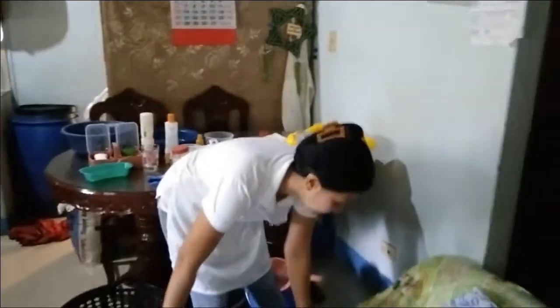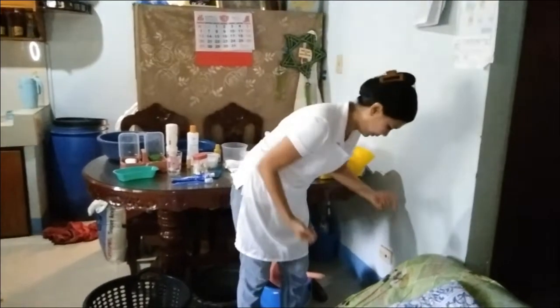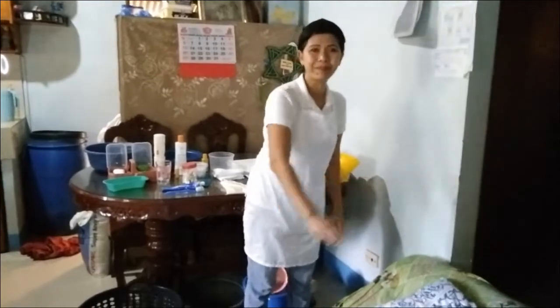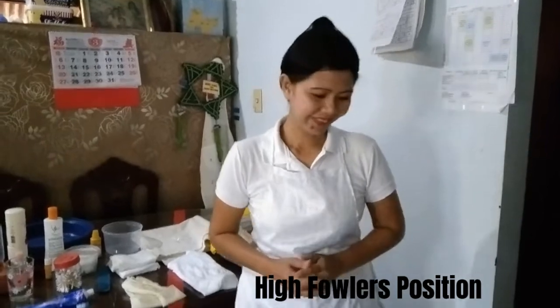Lower the side rails close to you and keep the other side rails up. In doing the oral care, position the client in a sitting position or high Fowler's position.